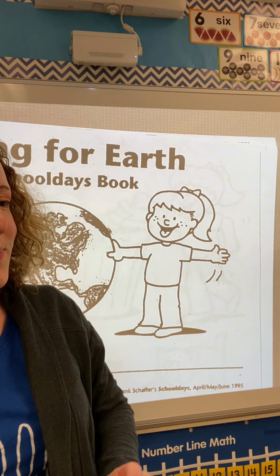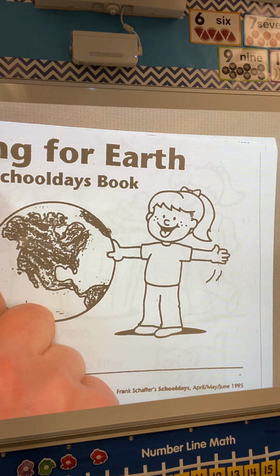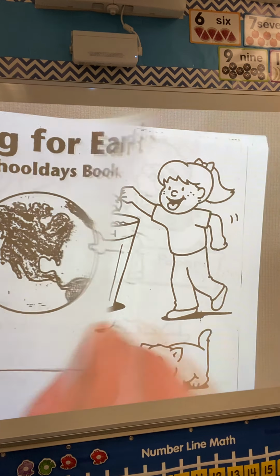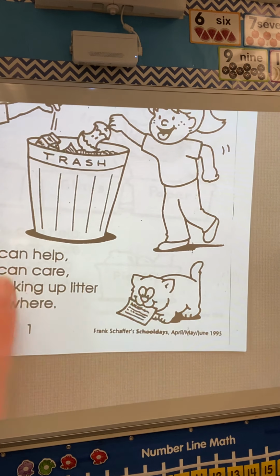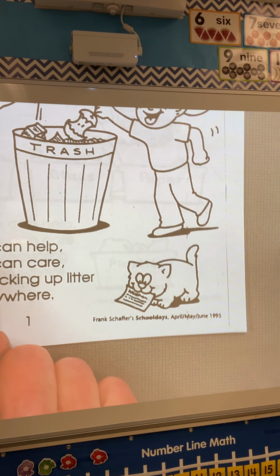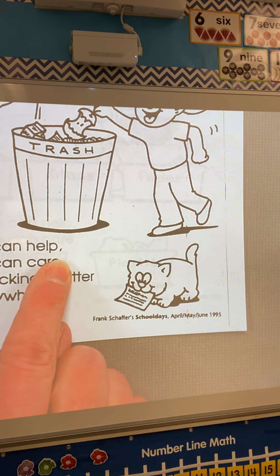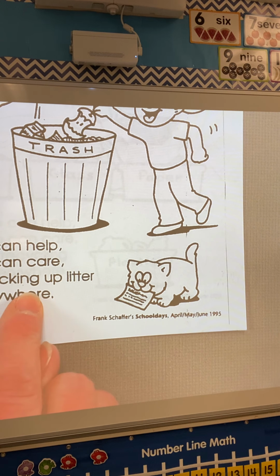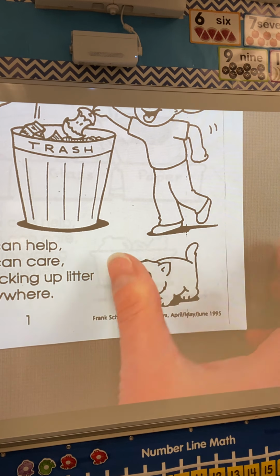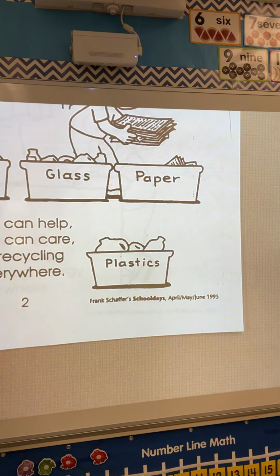Maybe. All right, boys and girls, let's put our finger under the title. Read with me. Ready? Caring for Earth. Finger under the first word. Ready? We can help. We can care by picking up litter everywhere. All right, turn the page.